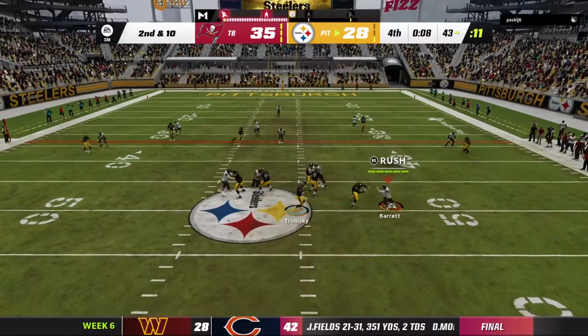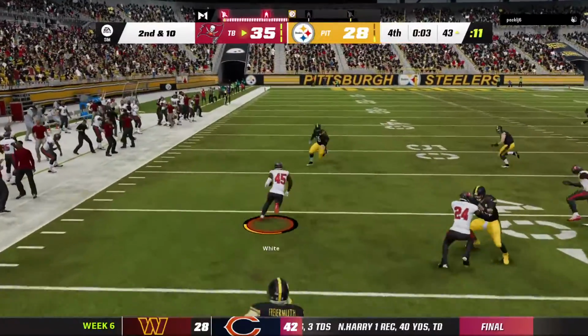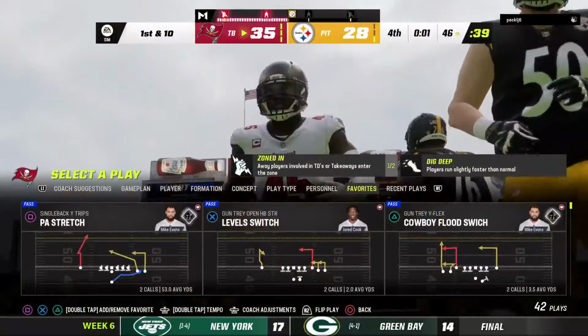Here's Trubisky. Oh, he forces one there. It's a potential dagger as it's intercepted. It's Devin White, the linebacker. And the Buccaneers have just about sewn up this football game.